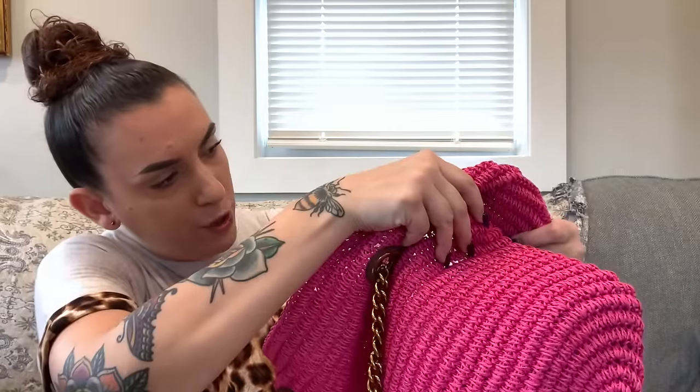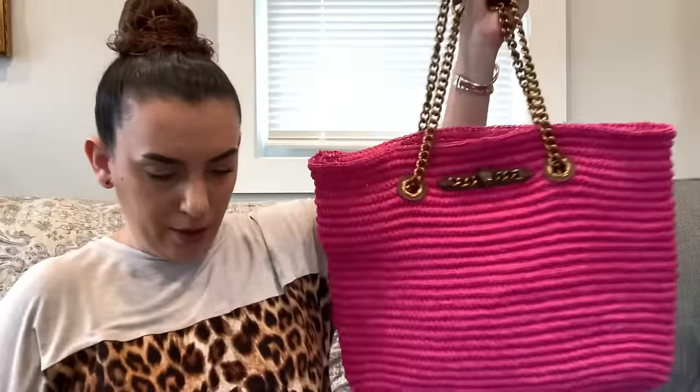And there is a tag. I wonder what the tag says. It is, I can't even read it, 100% paper, and the trim is 100% leather. All right, so for the big boy, this one is going to be $85. $85 for the large Kurt Geiger pink. All right.